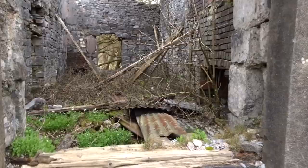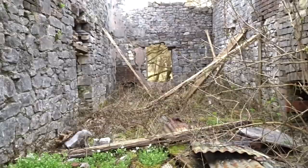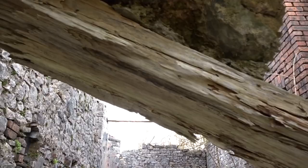We seem to have a lovely fireplace there, and in the top left corner of the dwelling as well. Another one. Still a beam up there as well. Yeah, just held on. Look at this one. Just held on by a little bit. If I touch that, it's going to come down.